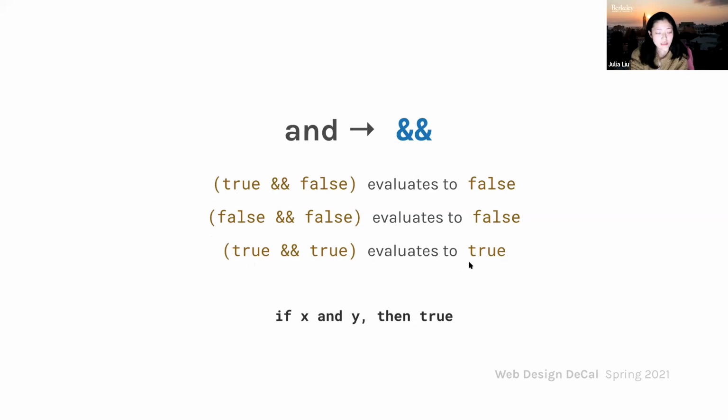Basically, the and operator combines two different conditions and evaluates if both of them are true. So if at least one of them is not true, then it's false. But if all of the conditions inside this and statement are true, then it returns true.